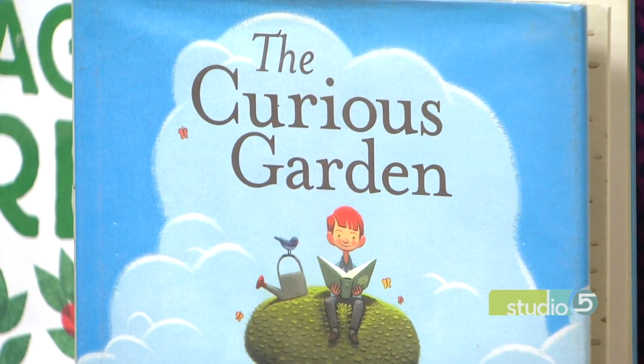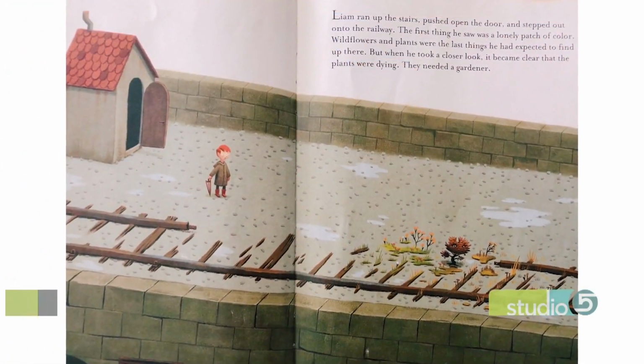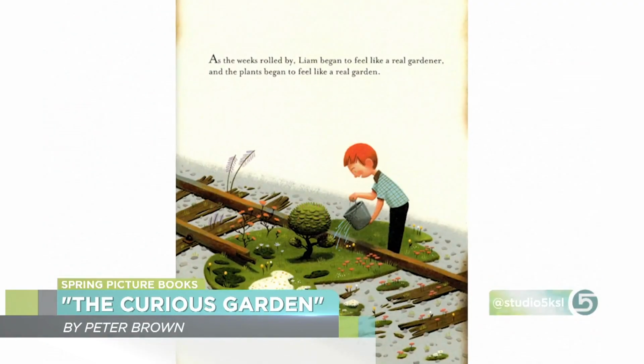So this is, I believe, based on something that really happened in New York, where actually, it's a place. I went to it, now that I think about it. It's called the High Line in New York City. Yes, a very popular place, and there's gardens everywhere.